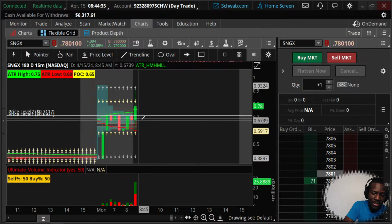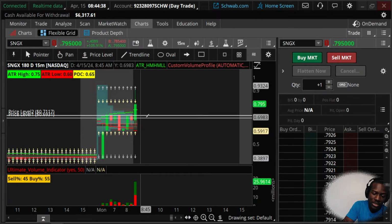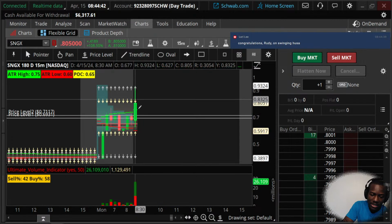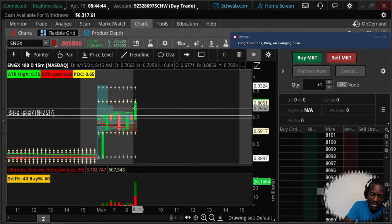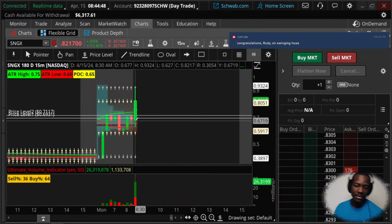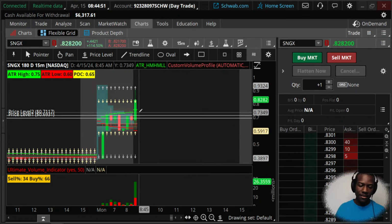Back to this level that it struggled in, or we thought it was going to struggle in earlier. Popped down, popped right back through it, got up, and we may see a retest down here. But if it breaks down this level, I'm thinking it's just in consolidation between the ATRs, and it's going to have to make another decision.